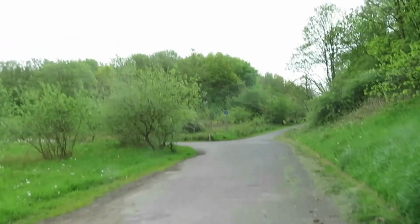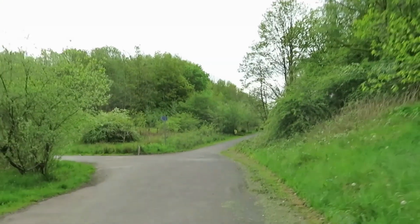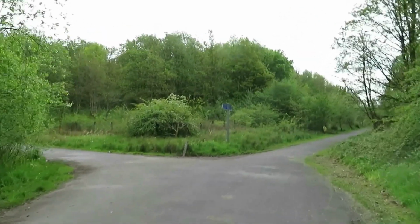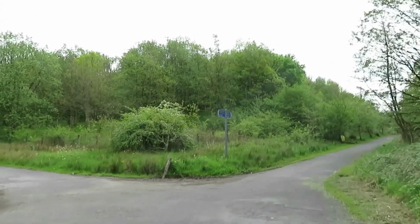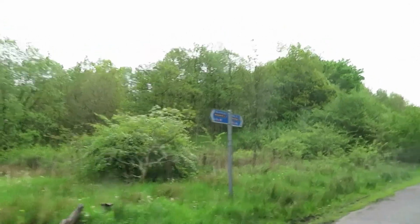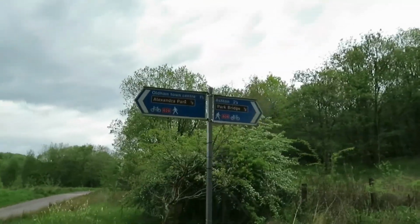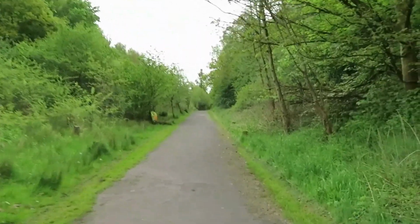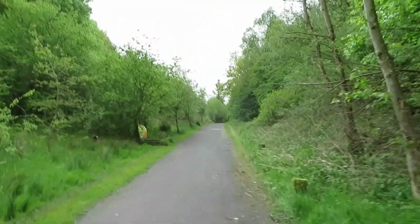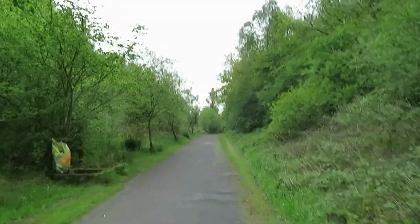There's another fork in the road here now, and luckily it's signposted, so I'm almost 99% sure it's going to say Park Bridge to the right. Ashton 2.5, Park Bridge 1/2 mile. So there we go. So it's just going up a little bit here. So we're working our way along to the big viaduct that they had at Park Bridge.